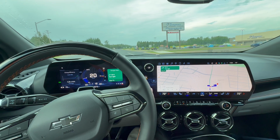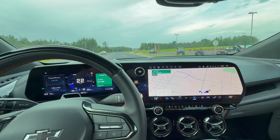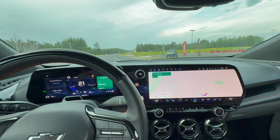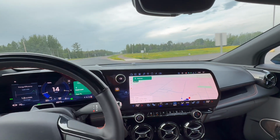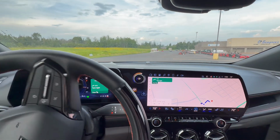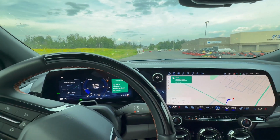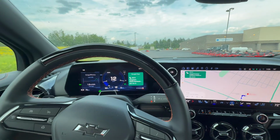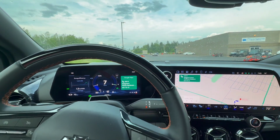Coming up to our other favorite Tesla Supercharger here in Two Harbors. Looks like we've got several open to choose from, which is always nice at this Supercharger. Take the next right, then your destination will be on the left. Yes, we see it. So down to 33%. And we'll just come in here.